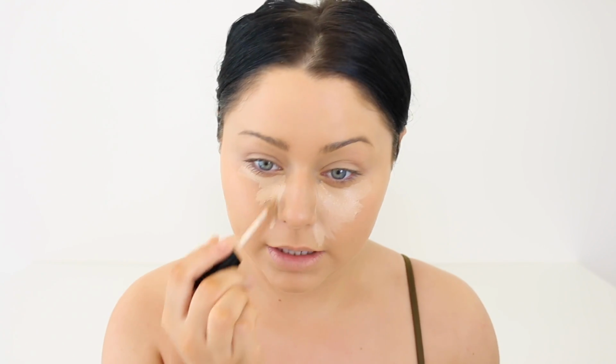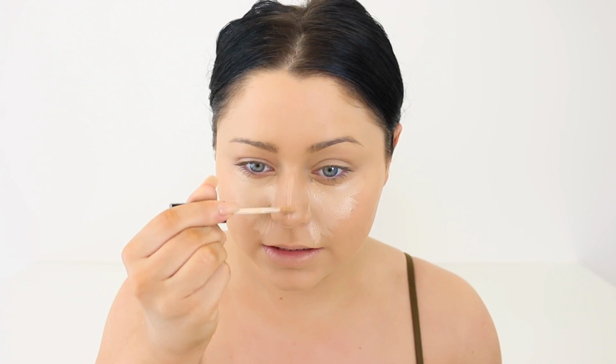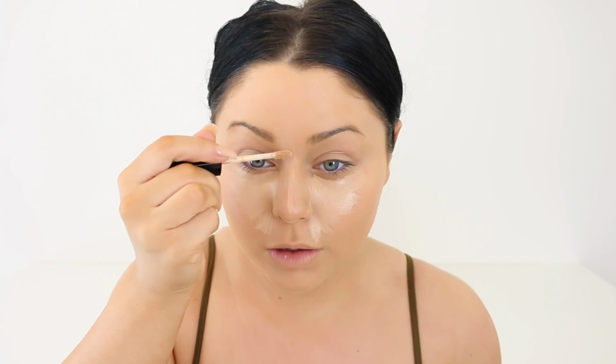This concealer is really nice because it has very good coverage. It's definitely full, but not extremely full. I would say medium to full, closer to the full side. And it just has a nice airbrushed, flawless look to it once it's all blended.